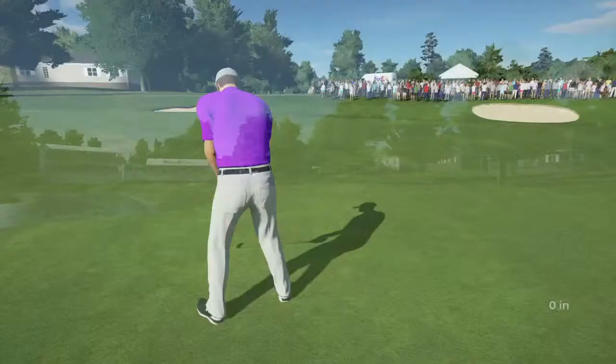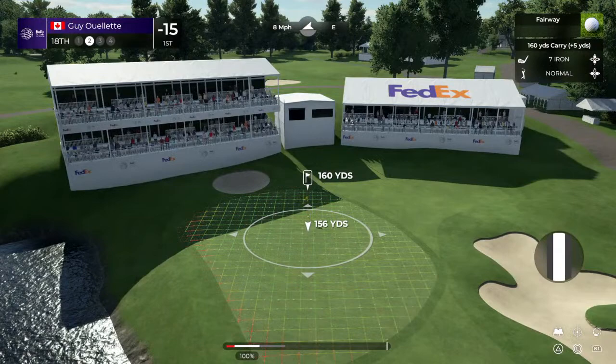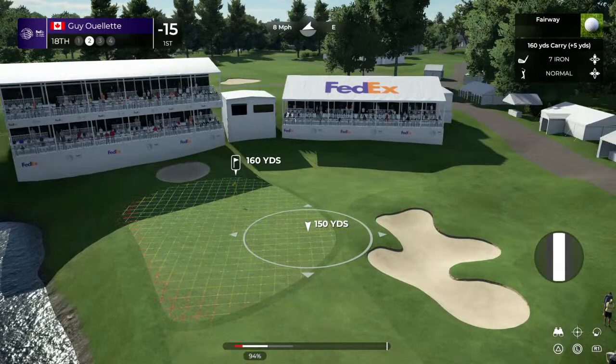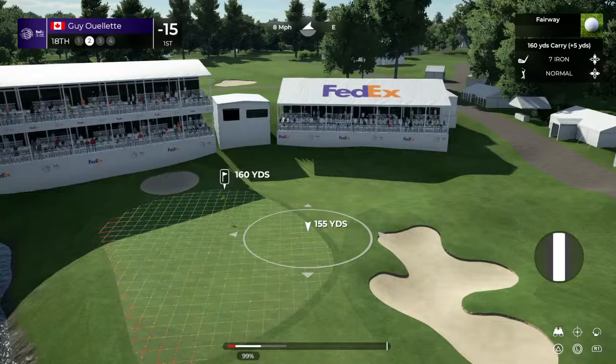Well, you can see why he's leading. That was a shot of high caliber. Wow, was that a massive drive there. Holy cow. Going with the 7.